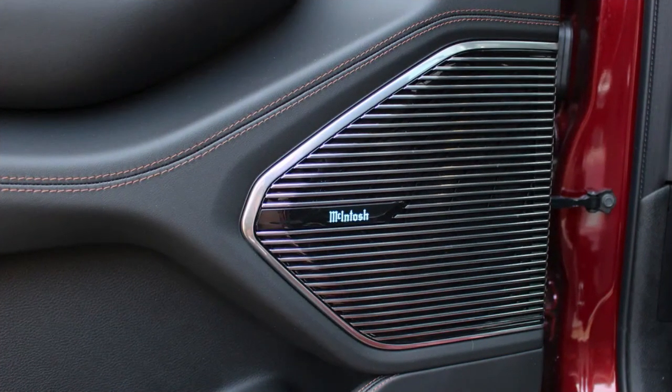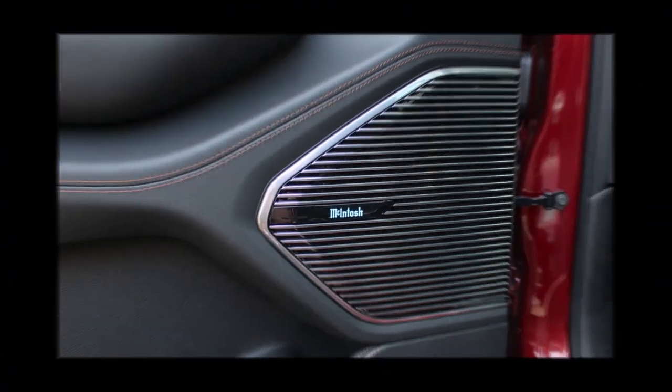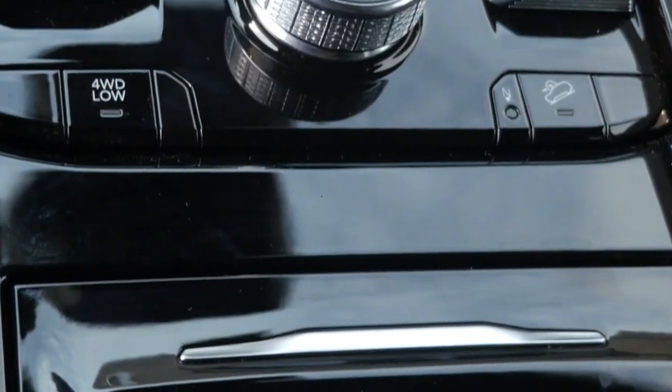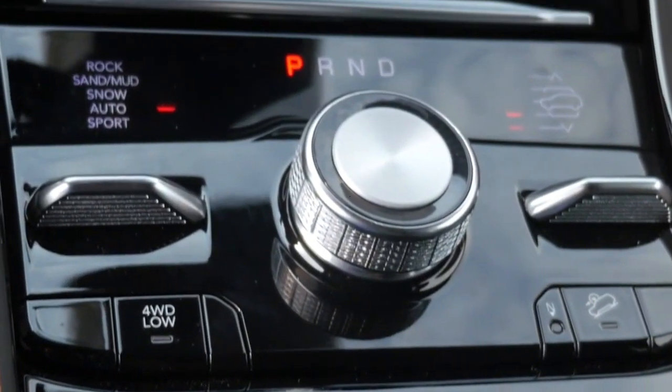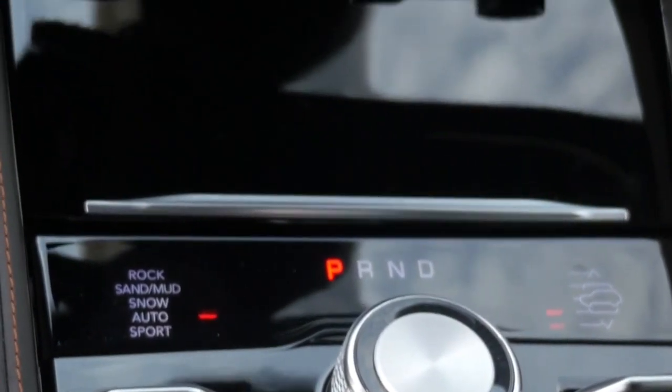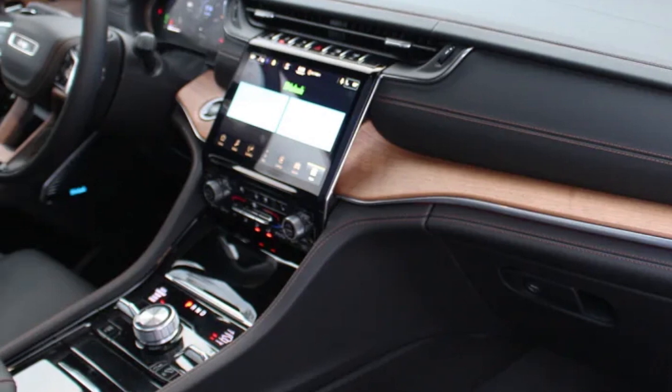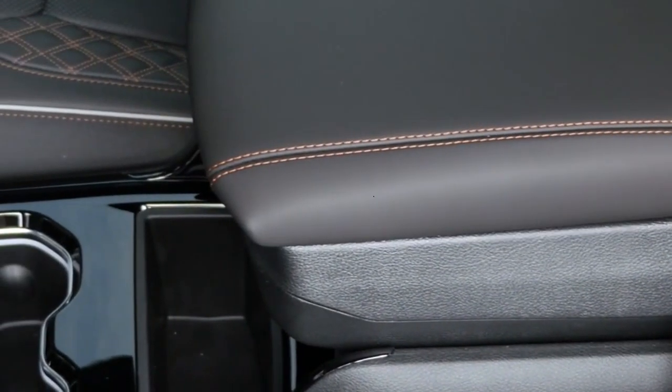What other Grand Cherokee reviews can I read? 2022 Jeep Grand Cherokee 4xe First Drive Review. A review of the 4xe plug-in hybrid, including the Trailhawk version, which is now exclusively paired to the 4xe powertrain. 2022 Jeep Grand Cherokee Trailhawk Road Test Review. This review focuses more on the Trailhawk and its unique capabilities off-road.